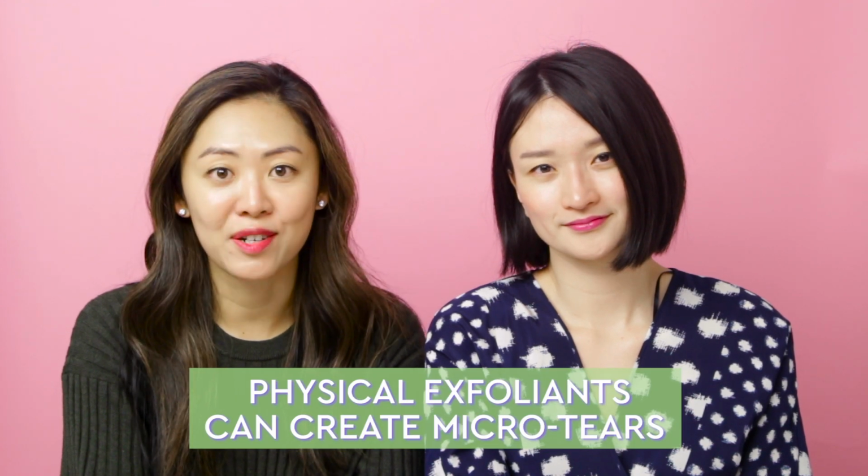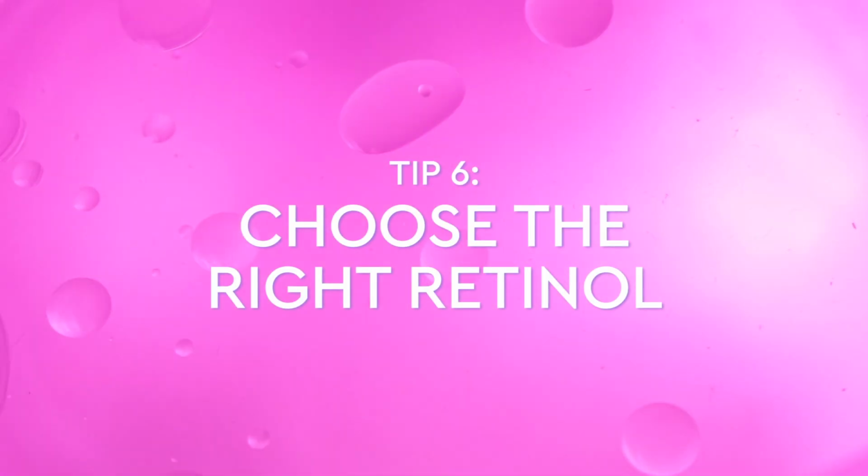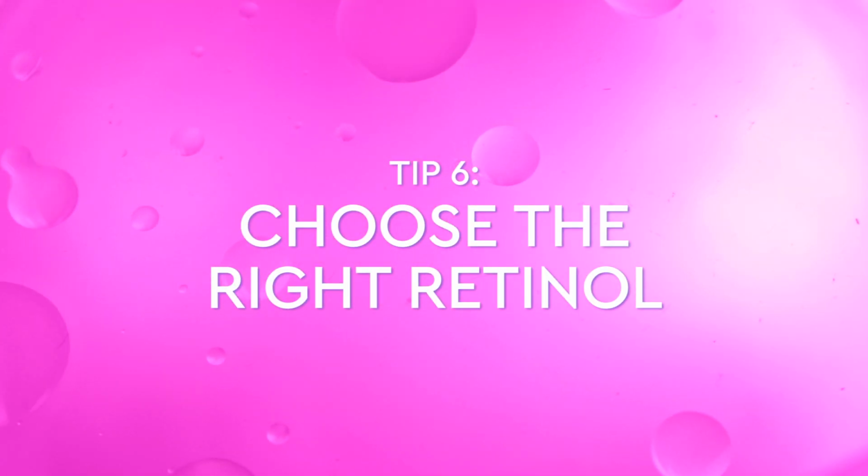On the other hand, physical exfoliants can actually create micro tears on the surface of your skin, damaging the barrier and leading to infection or inflammation. So if you have sensitive skin, it's best to avoid them. Tip number 6 is to choose the right kind of retinol.